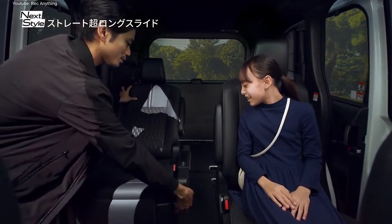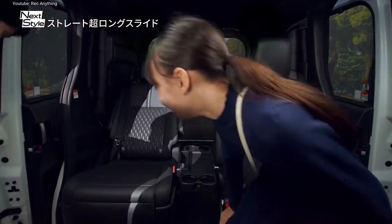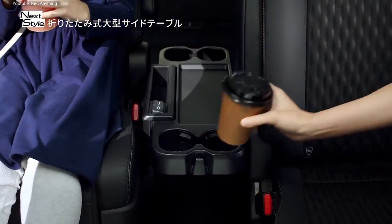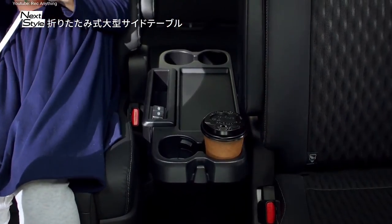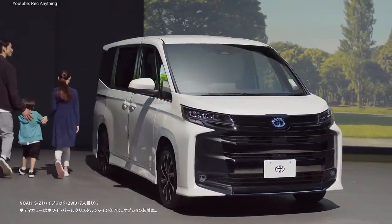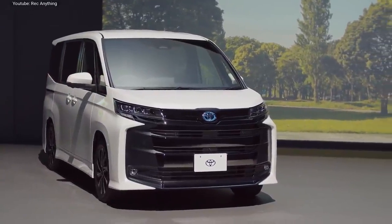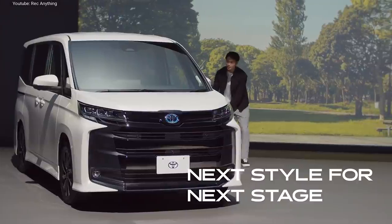In addition to ottoman mechanisms and seat heaters, the seats also have large foldable side tables. The lower profile, one-touch folding third-row seats also allow ultra-long straight sliding mechanisms, rather than requiring sideways sliding, without compromising ride comfort.